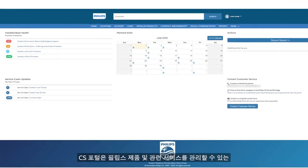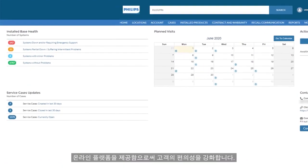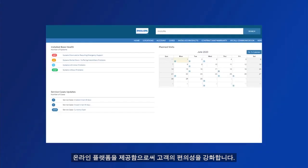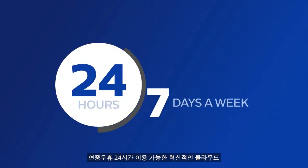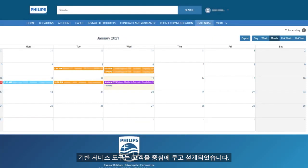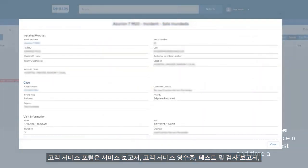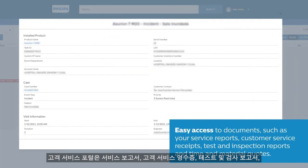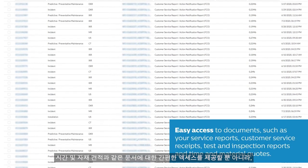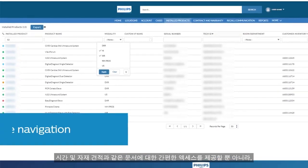The portal makes life easier by offering you an online platform from which you can manage your Philips products and related services. Available 24/7, this innovative cloud-based service tool was designed with our clients in mind. You will now have easy access to documents such as your service reports, customer service receipts, test and inspection reports, and time and material quotes.